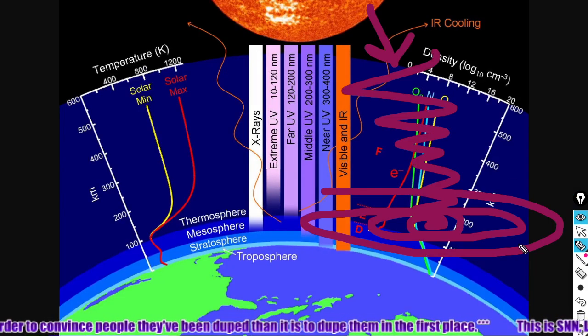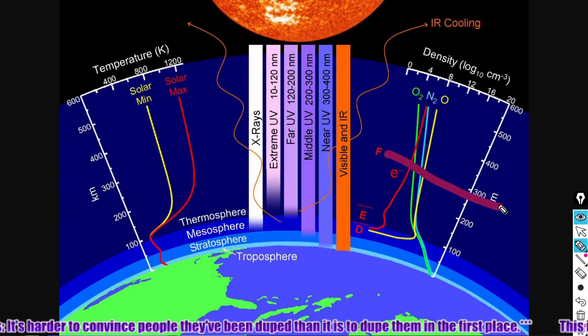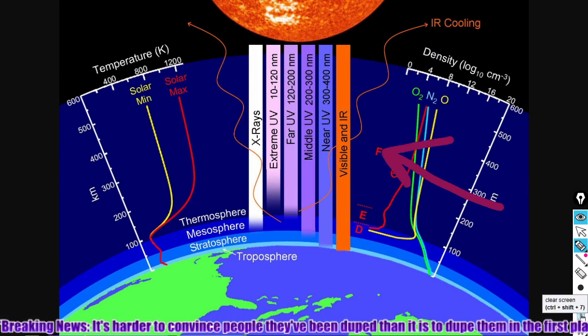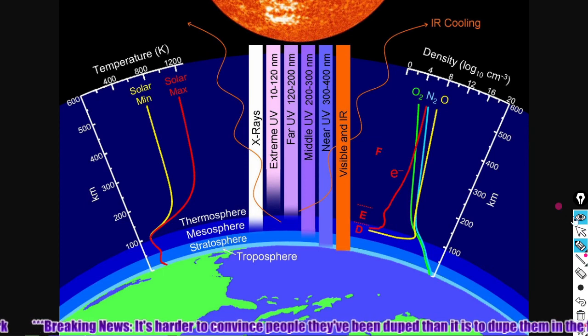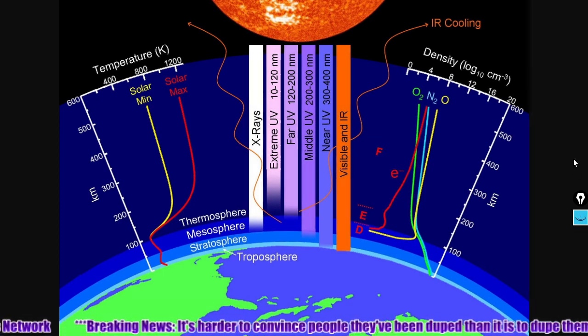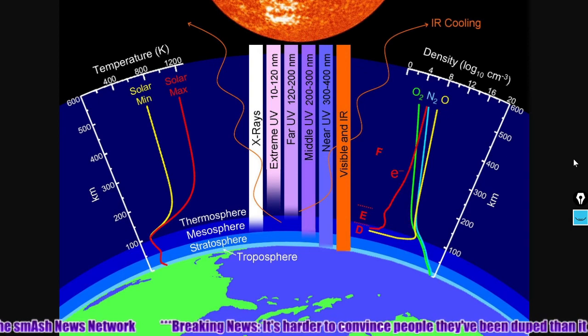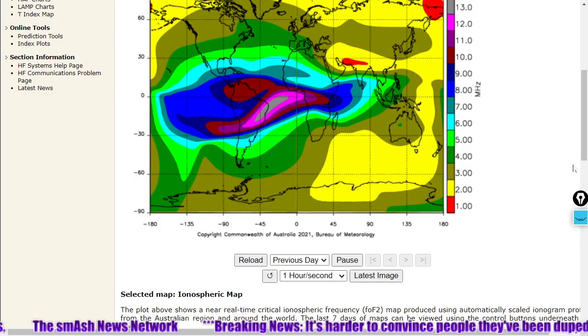And so here's where the GOES-16 makes its measurements. The GOES-16 endeavors to make its measurements right there, around 300 kilometers at the F ionosphere layer. And again, feel free to pause this for your convenience and reference.